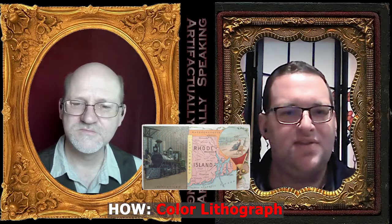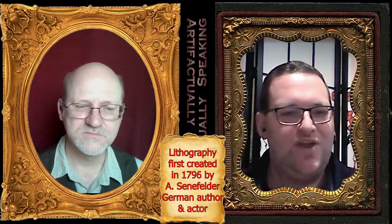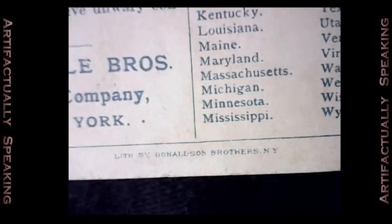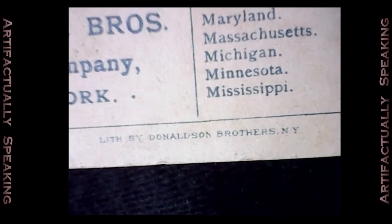Well, that actually transitions us into my how, color lithography. Lithography was a technique dating back to the 18th century, where you would transfer an image from a plate onto paper. Now here, we actually have the fine little detail that we appreciate. On the reverse of the card, it actually says Donaldson Brothers, New York. Right, so it's telling us exactly who did the lithography, and it says Lith by Donaldson Brothers, New York. So those are the lithographers.